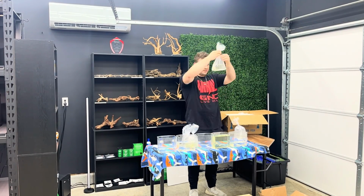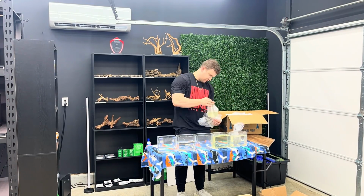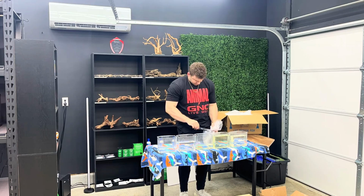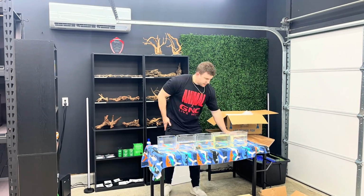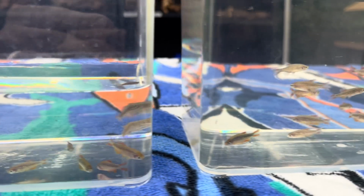But yeah, I've been selling a lot of fish, and so I sold out of a couple different types of fish I normally carry and figured I'd go ahead and put an order in. As you guys can see, I always start by putting them in the catch cups. This shipment, the first one, I got 24 CPDs.